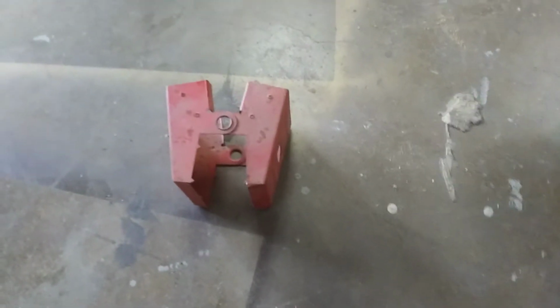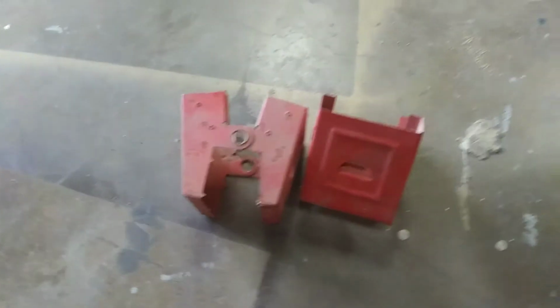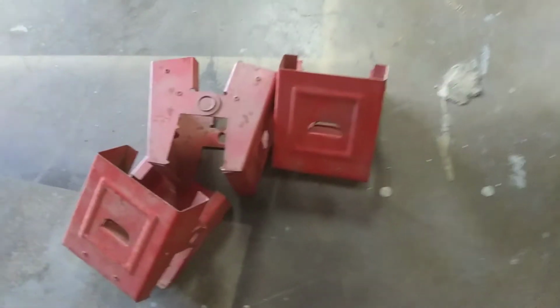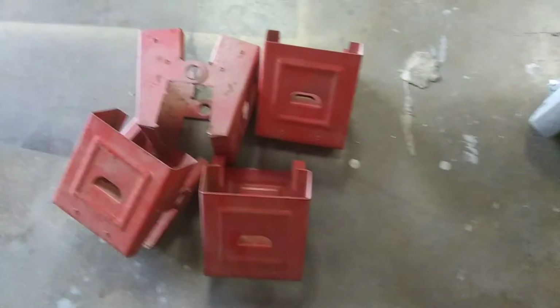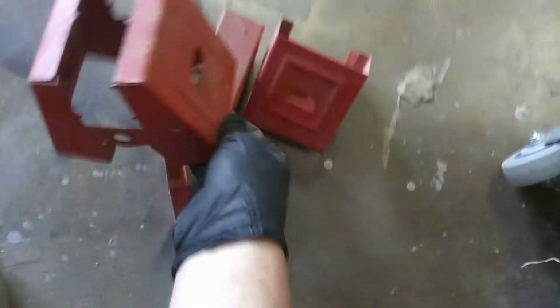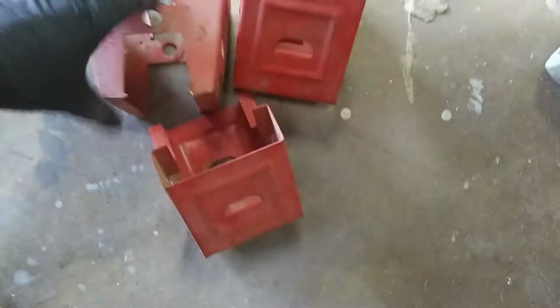Got these bad boys. So those will come in handy for a few of my builds as well. Several of those, 4, I think, in total. So those will come in handy for a couple of different little builds. Pretty cool. I mean, the price is certainly right. Can't argue with that.